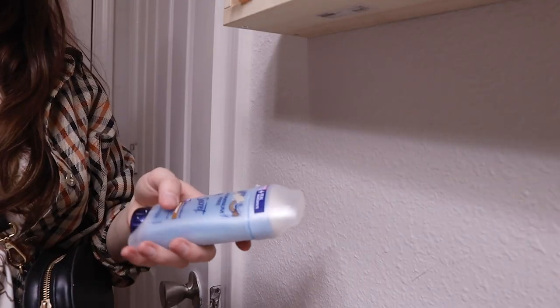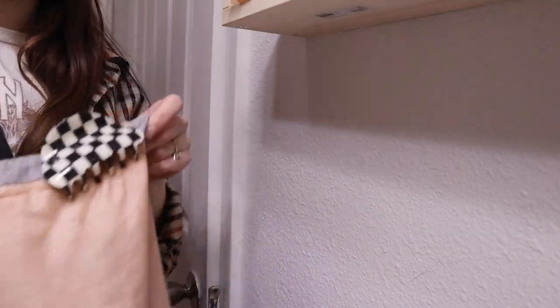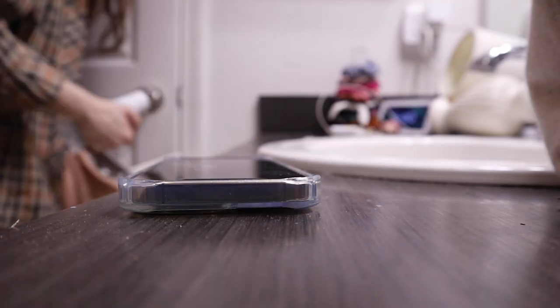Okay, so I'm in my bathroom right now because I've got to pack up my shower stuff and skincare, so I'm gonna show you that really fast. Okay, so I got my skincare and now I'm gonna get my shower stuff.